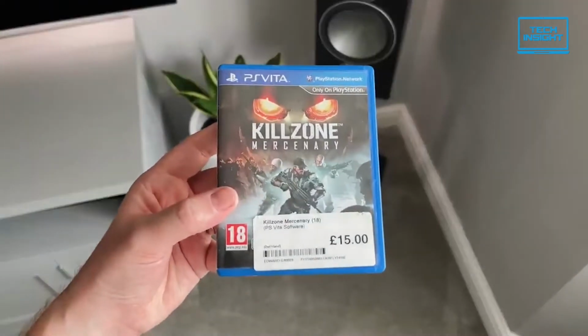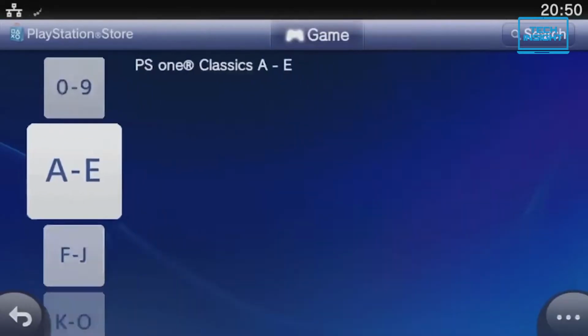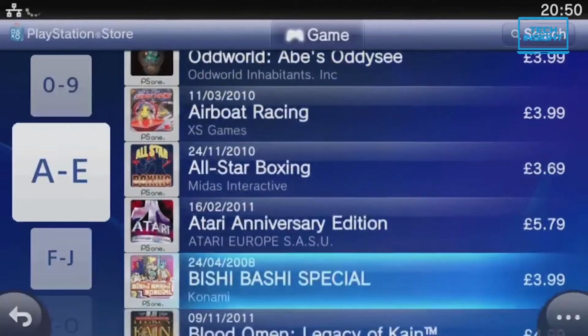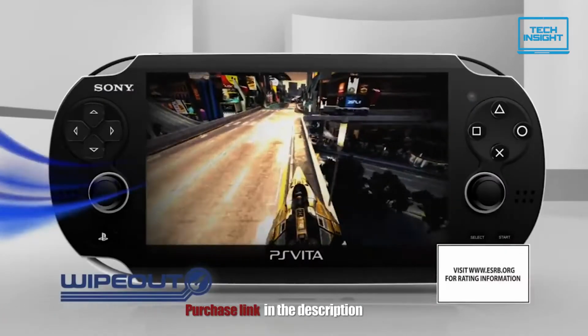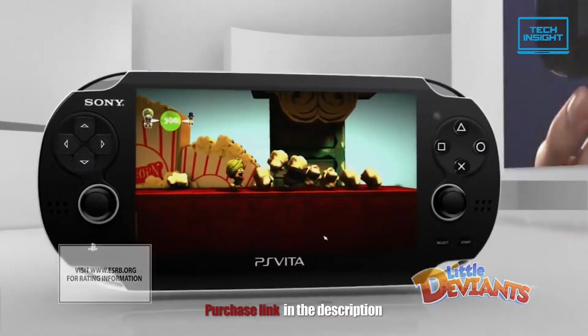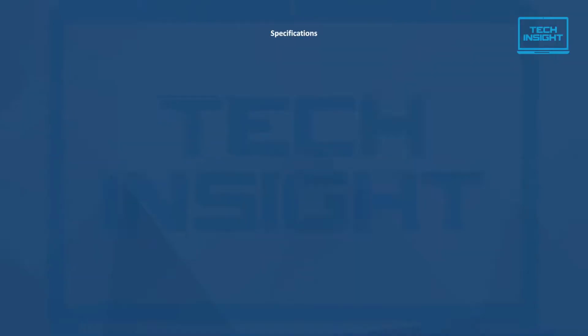There are over 900 games available to play on the PS Vita system through PSN, including new hits, PS1 classics, PS mobile games, and more. The device is powered by a 2210 mAh battery, which is fairly large for a handheld gaming console. All in all, the PlayStation Vita is a great handheld gaming console that has compatibility for almost all of your favorite games, so you should definitely check this out.